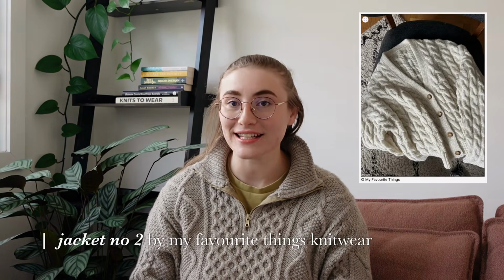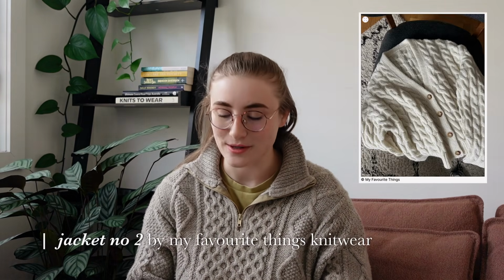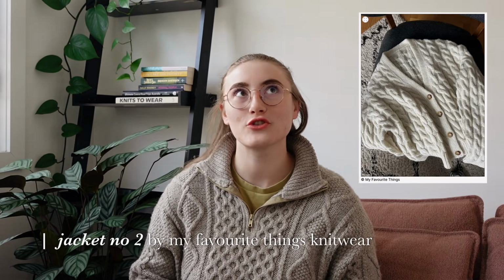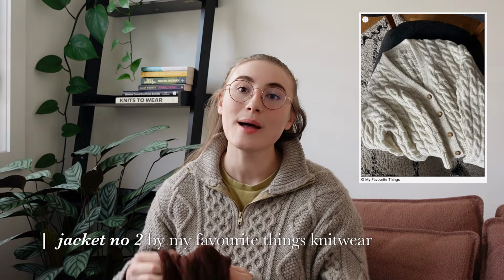My Cascade 220 that I bought last year is finally being put to good use. I am making the jacket number 2 by My Favorite Things Knitwear, which has been on my queue and dream knits since I saw my friend Mathilde from Nestled in Knits working on it, and hers turned out so beautifully. She used a beautiful white and it looks so fuzzy and gorgeous, but I just love a cabled cardigan, so I've wanted to get to this one for quite some time.